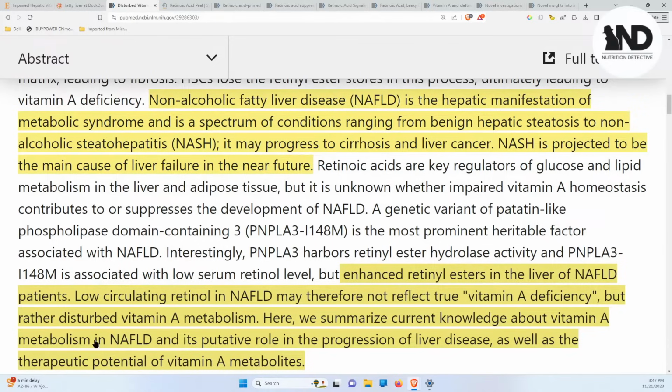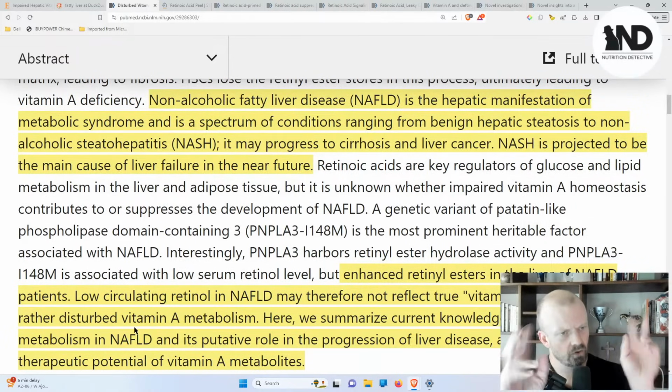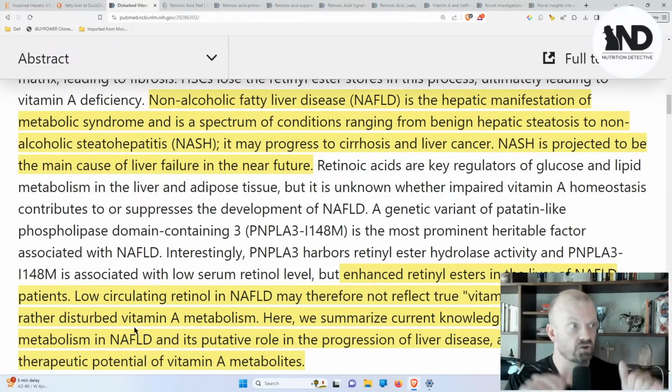Here we summarize current knowledge about vitamin A metabolism in NAFLD and its putative role in the progression of liver disease, as well as the therapeutic potential of vitamin A metabolites. Oh, if we just give them different forms of vitamin A, we can fix it. No. I just showed you that there's more vitamin A in fatty liver. Gosh, how could somebody have low vitamin A in their blood and too much vitamin A in their liver? Is their liver sucking it all up like a dry sponge does to water and holding on to it? And then the liver's taking the damage and it's not leaking as much into the blood? What do you think the faster way to get liver damage is? For the liver to hold on to all that toxic vitamin A? Yes.